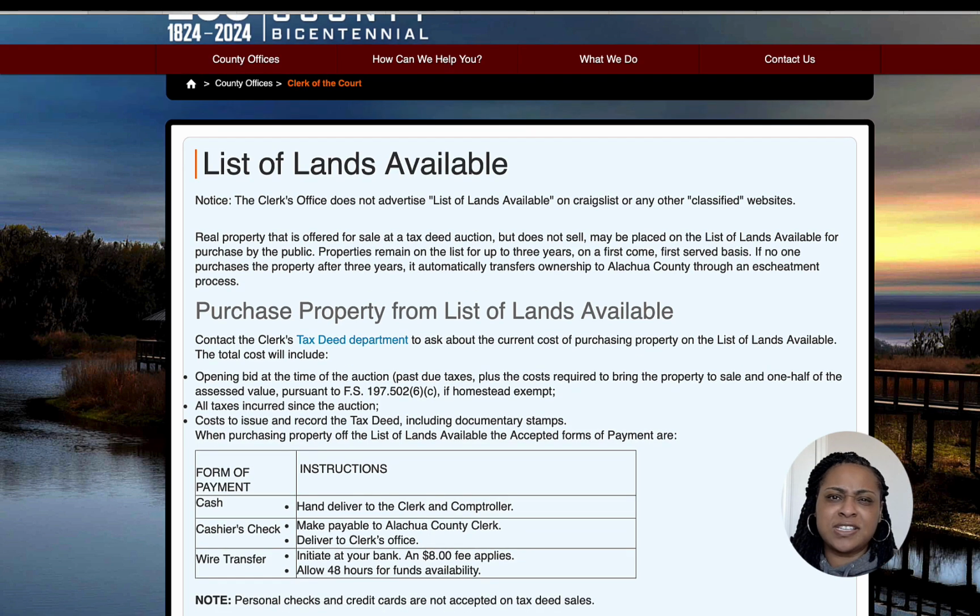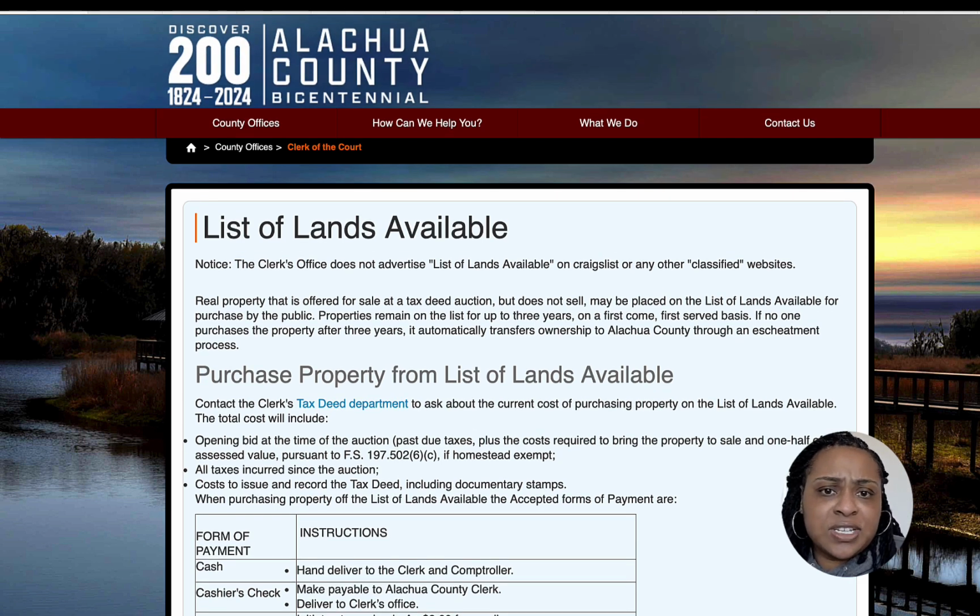Now, again, what is list of lands? List of lands is surplus property that did not sell at auction. So it goes through a process, and if other investors deem that these properties were not fit for them, for whatever reason, they just don't sell, which is why you should do your due diligence, because you have to ask yourself, why didn't these properties sell at auction? Is there something wrong with it? Are there red flags that I should be concerned about that other investors knew about, I just didn't know about? So doing your due diligence is very important, and I do teach that in my course.